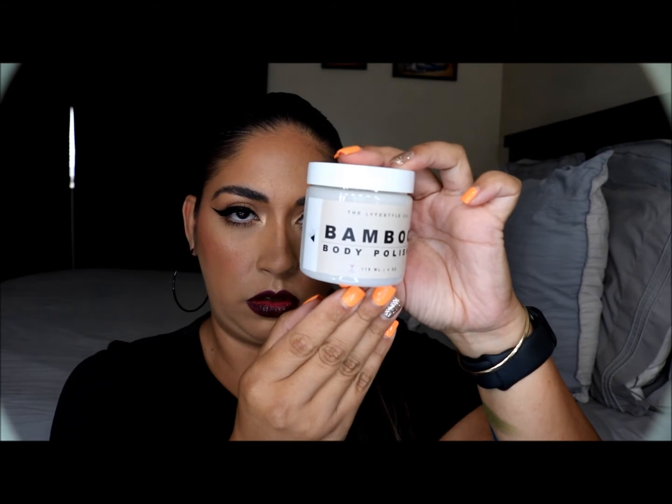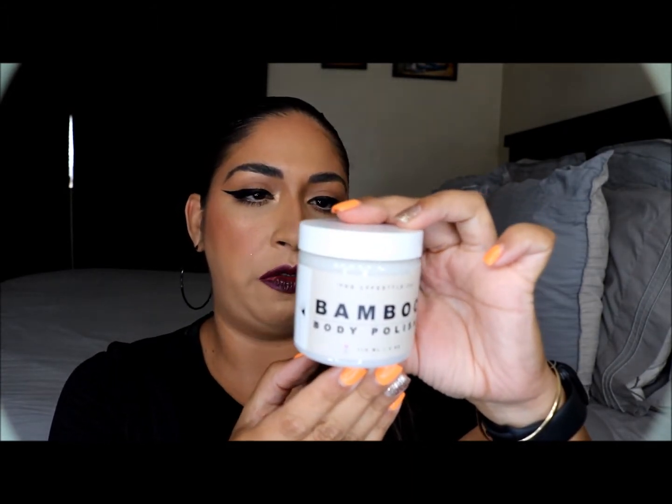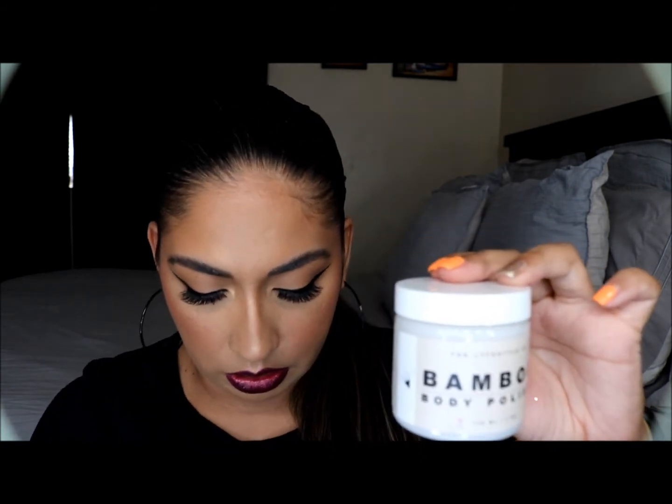Okay, the next thing that I got is this from the Lifestyle Co. It's a bamboo body polish right here. And it says it's vegan, paraben free, sulfate free. And this retails for $49.